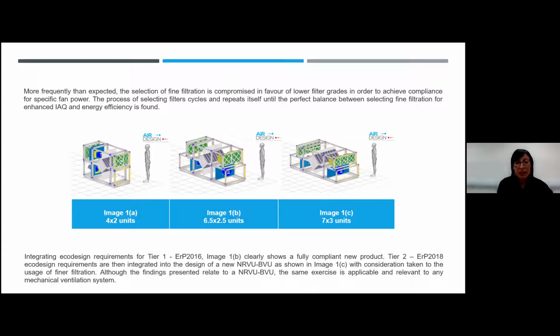Okay. Now, this is all very good, but where does indoor air quality fit into this? And until 5 minutes, Anna. Oh, 5 minutes. My goodness. Yeah, I'll speed it up.